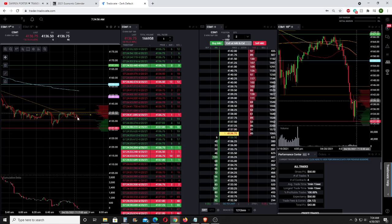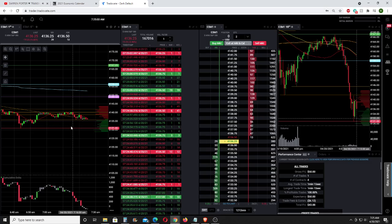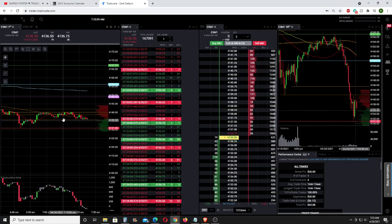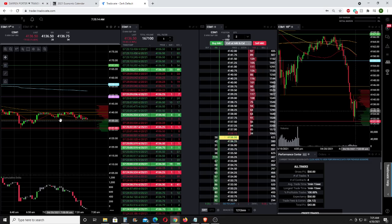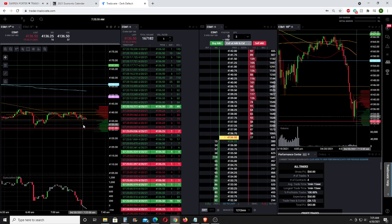This looks like a rounded top here. A rounded top pattern. Yeah, and head and shoulders. It's looking very bearish in the short term, very bearish. This 9-period moving average is acting as resistance.